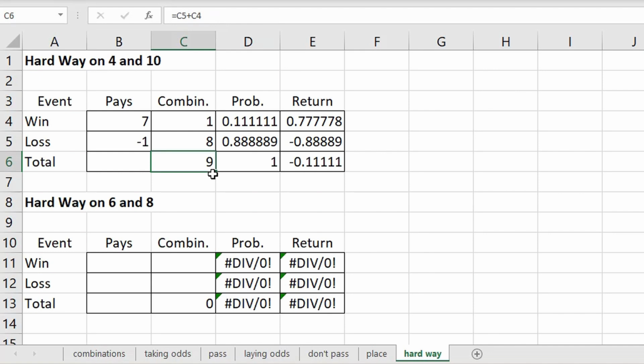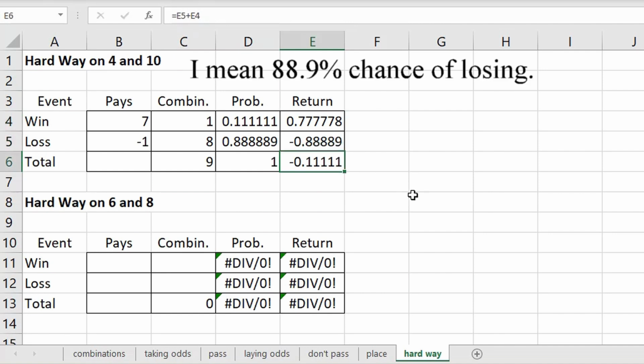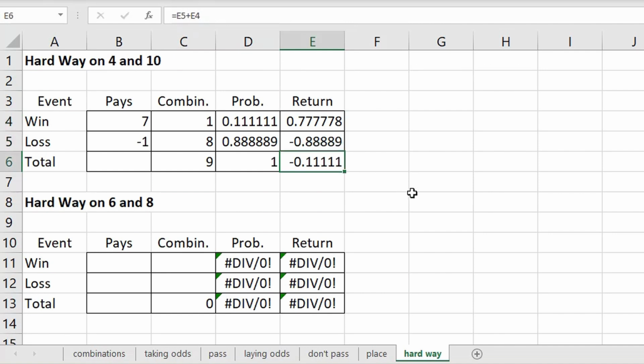So you can see that there's an 11.1% chance of winning and an 88.9% chance of losing. Here's our return column. You take the sum of that and it reflects a house advantage of 11.11%, which is, coincidentally, the same thing as the probability of winning, 11.11%.